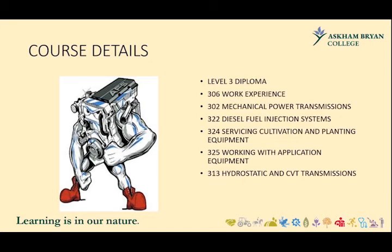And then there's the level 3 diploma, 306 work experience, because you will have to do 150 hours each year with that. It's all about keeping a logbook and looking at things like doing interview techniques, and so on. So there's quite a bit involved in the work experience.